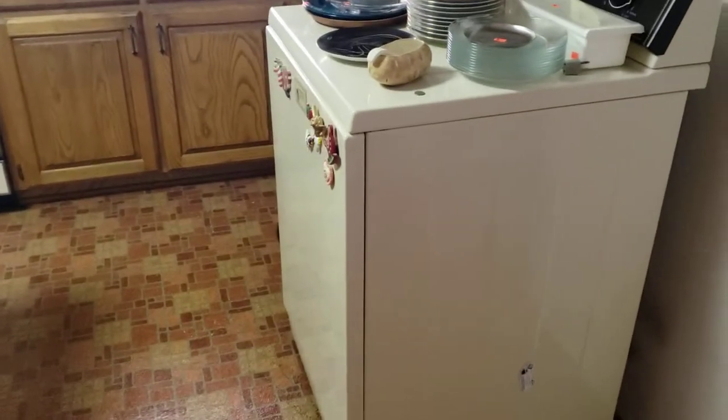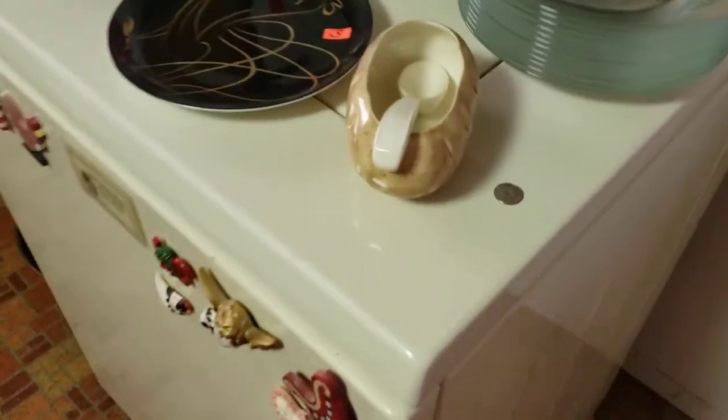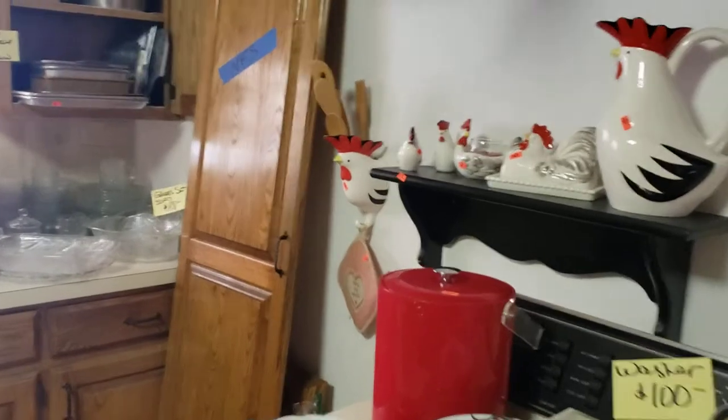So yeah, as soon as you walk in through the front door, if you go straight, you go into the kitchen. This is where we are and that's where the washing machine is. The dryer is outside. And yes, that's how it was set up, but this is where the Exxon plates are. We've got chickens and stuff everywhere.